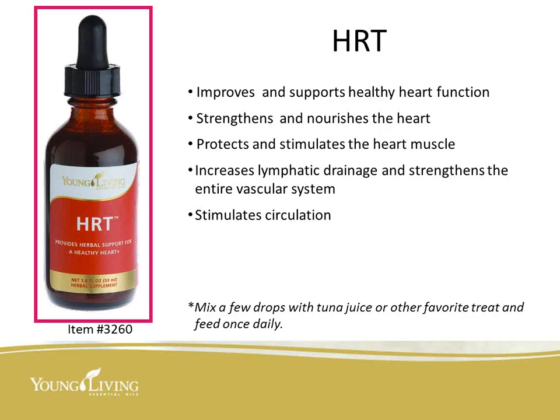Now, we didn't have HRT in this presentation when we first put it together, but Dr. Kim said this is something you must tell people about. There are a lot of animals out there that maybe have heart murmurs or cardiovascular issues, and just as HRT is tremendously supportive for healthy heart function in the human, it is as well for the animals in our life. It strengthens and nourishes the heart. It protects and stimulates the heart muscle. It increases lymphatic drainage, and it strengthens the entire vascular system.